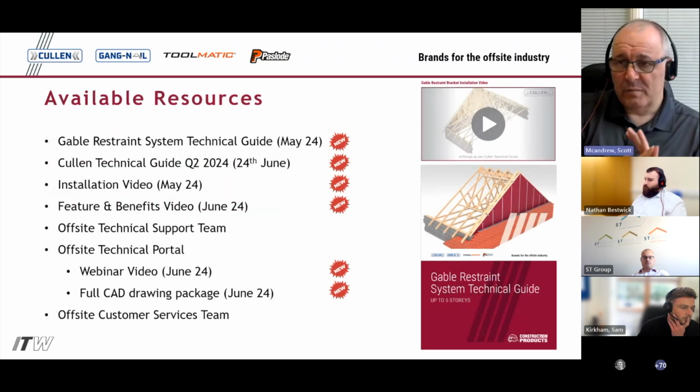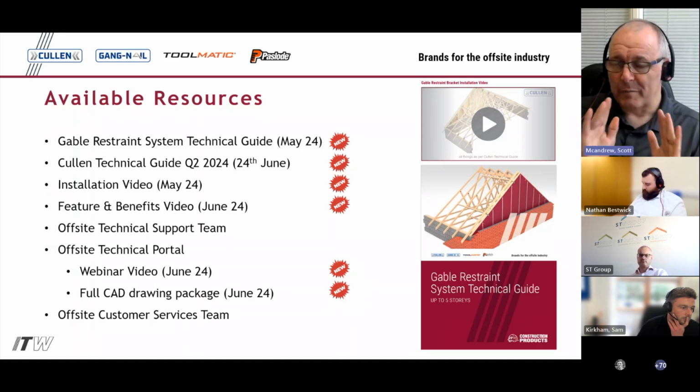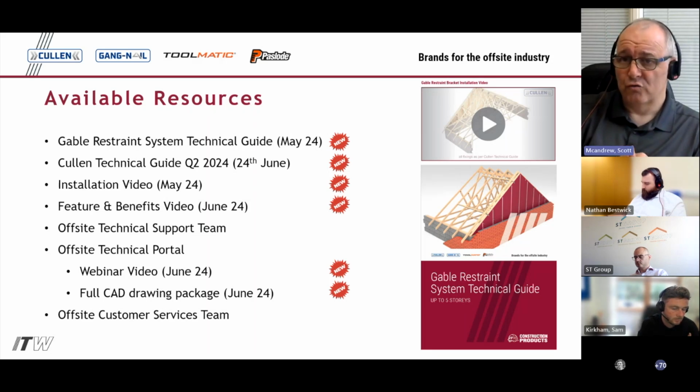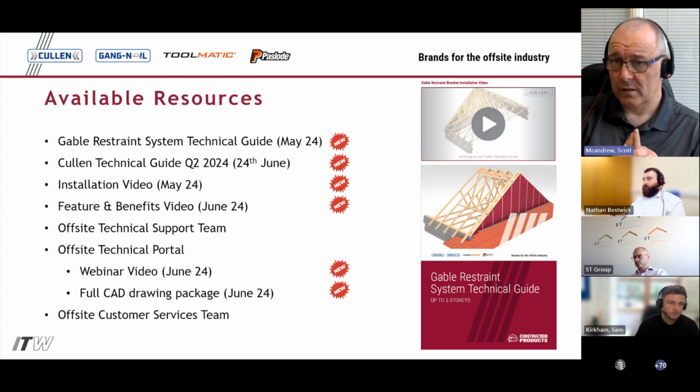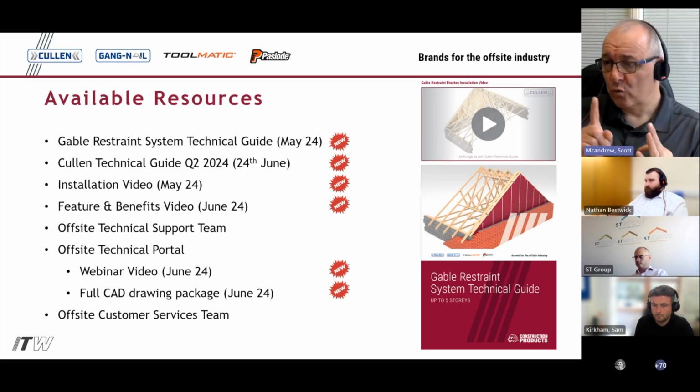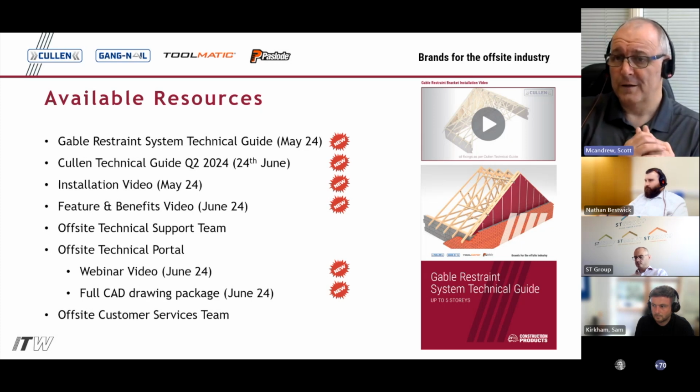So everything I've just been through should tell you a bit about the system, what we've done to develop the system, where the loads have come from, and we've got these additional resources available now. We've got an updated Gable Restraint System technical guide. We are in the process of updating the Cullen technical guide as well, which will include this. We've got an installation video, which we're going to show at the end of this. We've got a features and benefits video.